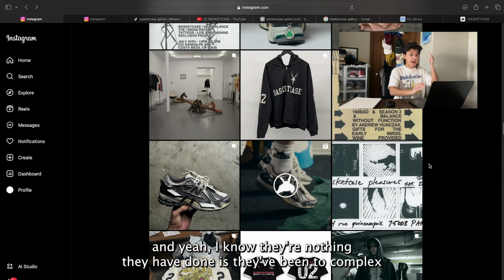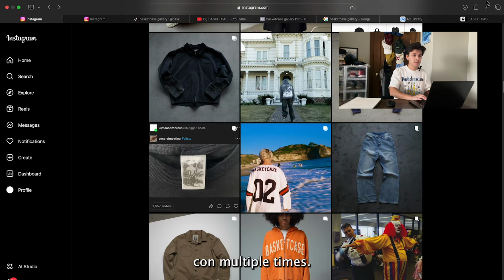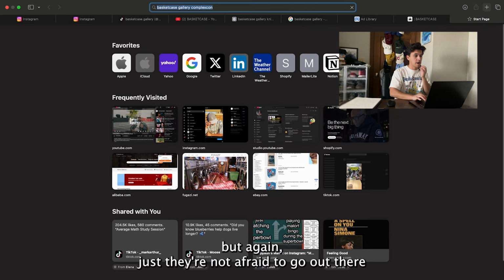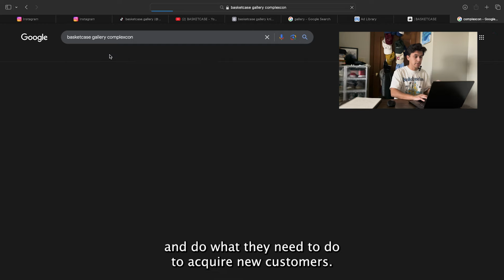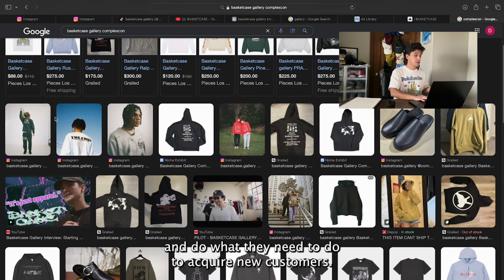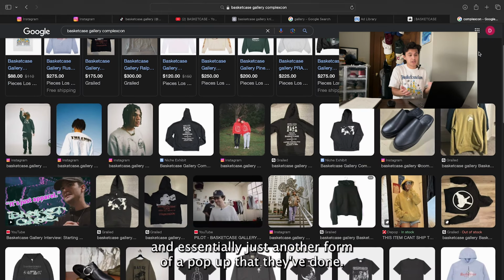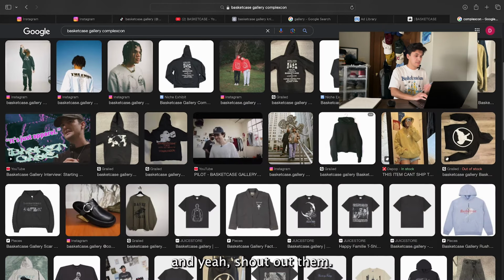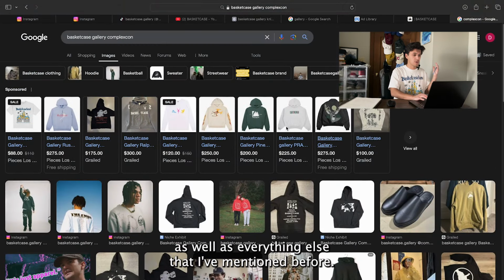And yeah, I know another thing they have done is they've been to Complex Con multiple times. I don't know how many times. But again, they're not afraid to go out there and do what they need to do to acquire new customers, showcase their brand, and essentially just another form of a pop up that they've done. And yeah, shout out to them. They've done a very good job in just the branding as well as everything else that I've mentioned before.